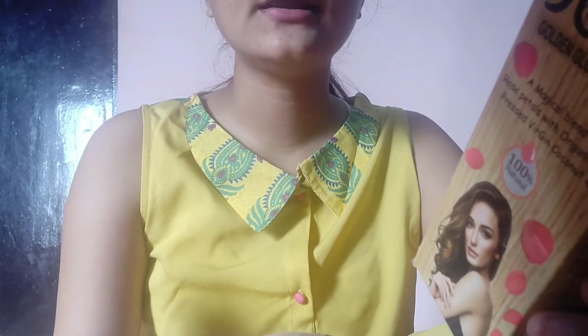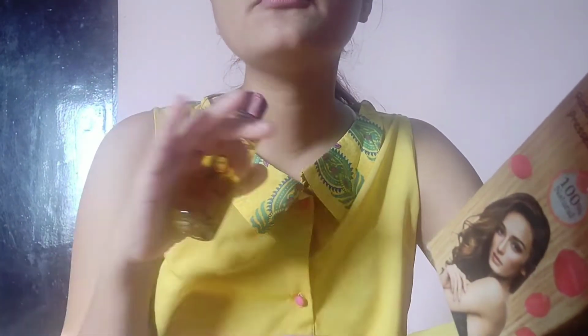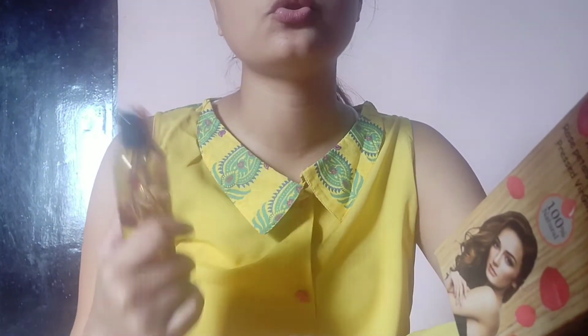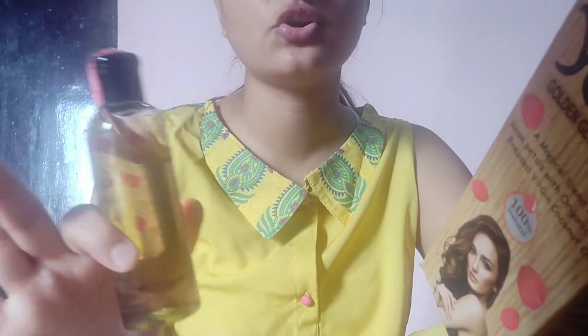Other than that, it can be used as an after bath moisturizer as well, because it is a skin glowing product. If you apply it all over your body, it will be very beneficial for your skin. It will give it that glow which you always wish to have. It also provides deep hydration and excellent moisturizing on your skin.